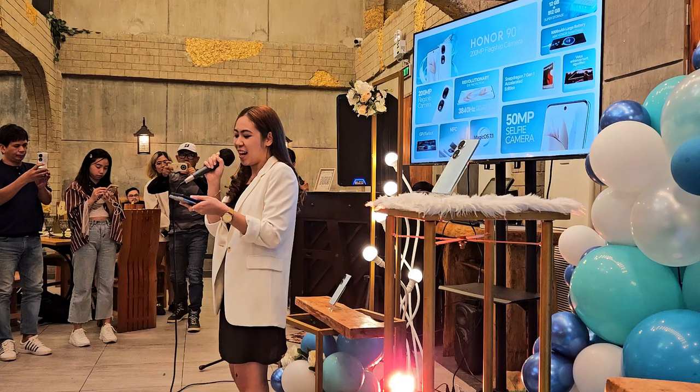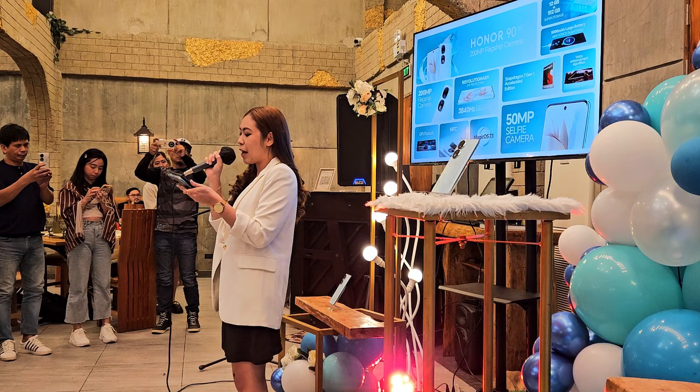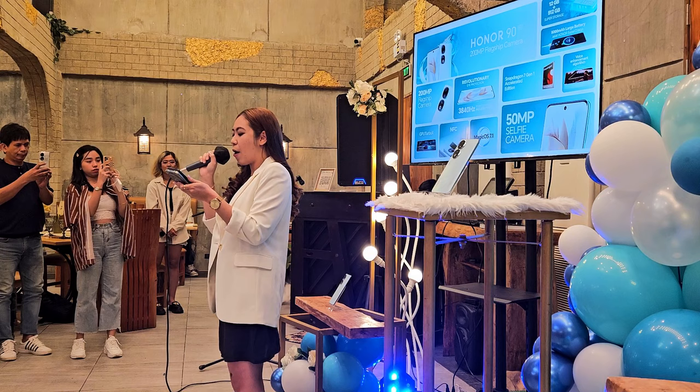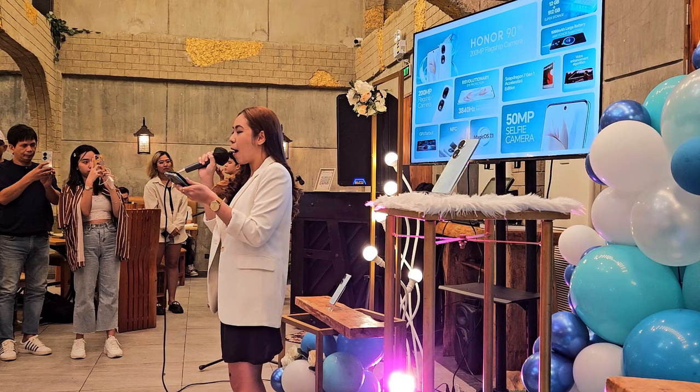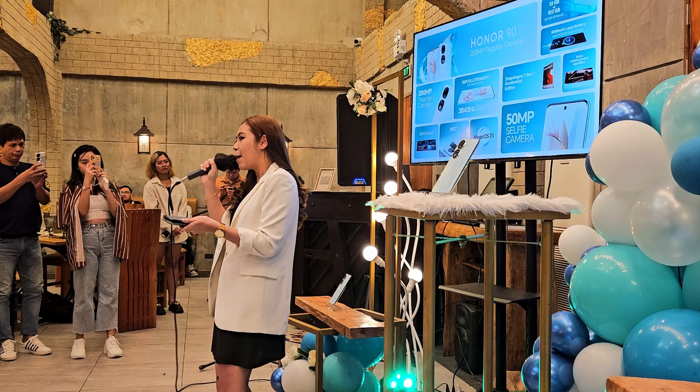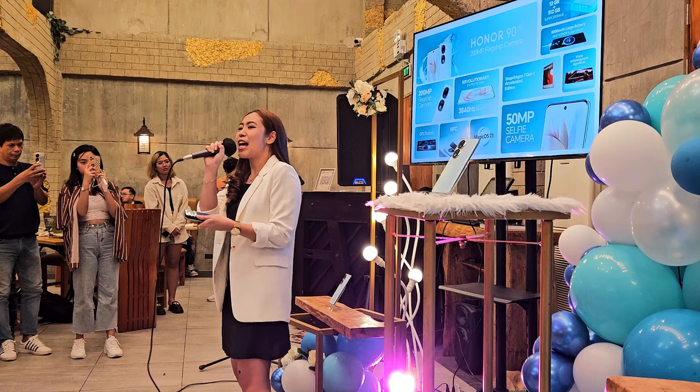All right, so the new limited edition Honor 90 5G Peacock Blue will be available for only 24,990 pesos starting November 15 at our Honor Experience and Partner Dealer stores or online. You can also avail it online via Lazada, Shopee, TikTok Shop, and our online Partner Dealer stores. Of course, if you avail it, since it's a limited edition, you'll get a Honor Gift Box. It's free, worth 2,499 pesos. All right, thank you so much, guys, and I hope you enjoyed our launch.